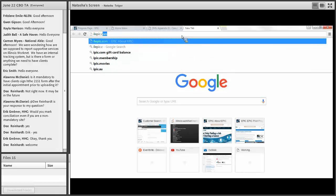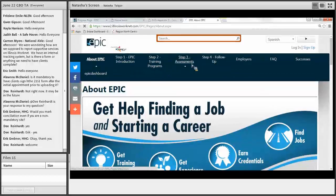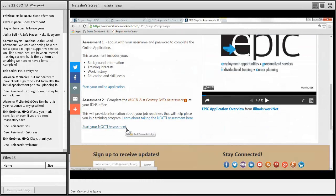And so what happens after that is they look at the training programs, they complete not only the application, but then the NOCD assessment, which takes up to 2 hours to complete, then they schedule a follow-up visit, and then they'll talk about whether there's a training program in their area that is available for them to be potentially assigned to, and then they go through the random assignment process. So that overall process can take 5 to 7 days because we have to wait for 48 hours for the NOCD assessment scores to come in.